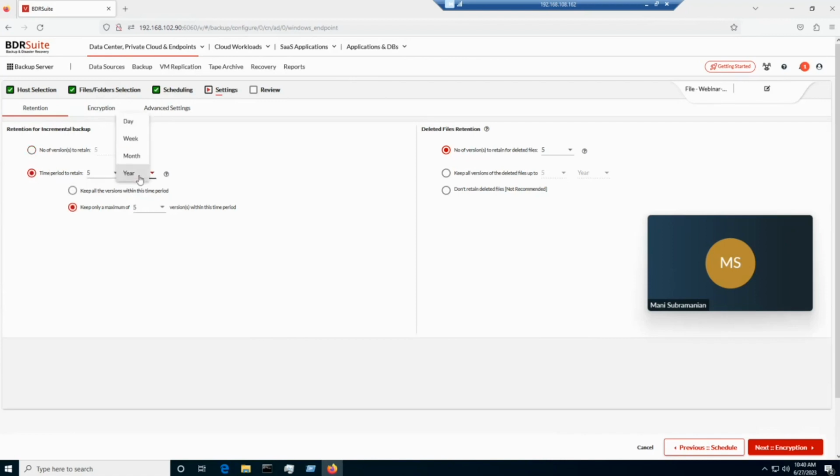So if I want to hold my data for a week or day or month or year, I can even hold that up till that date. And within that particular time period, if I want to limit the versions, I can limit that. Or if I want to keep only a maximum number of versions, I can keep that as well with these two options that I have. The same type of options will also be seen in the deleted file retention.